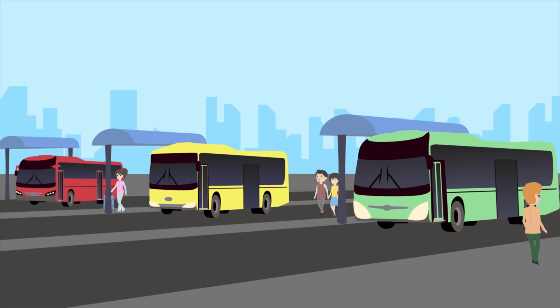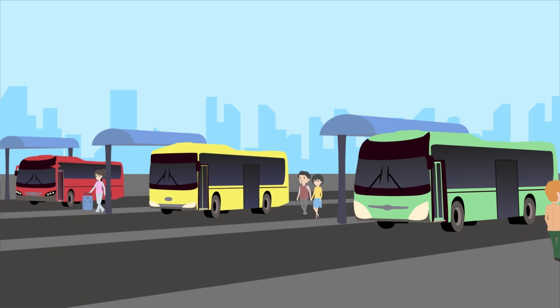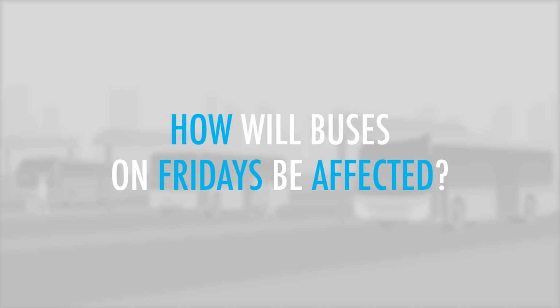You are exiting a bus terminal when a big notice posted on the bus stop catches your attention. The notice highlights permanent changes made to the bus schedule. How will buses on Fridays be affected?